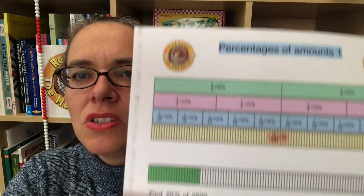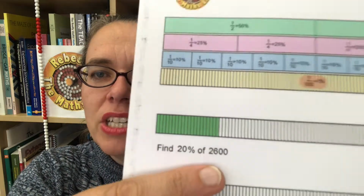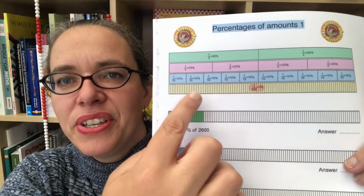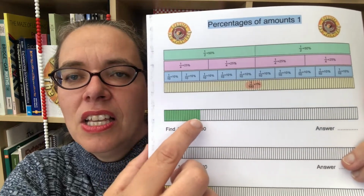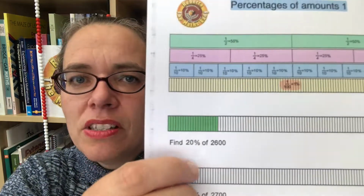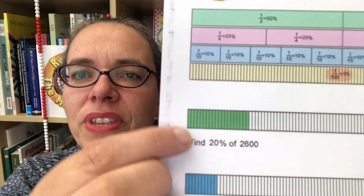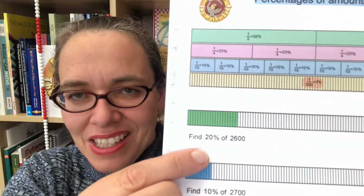So for example, if we're teaching percentages of amounts, the worksheet here, find 20% of 2,600, well, you've got your 20% bar, and above it you can see these different percentage bars that link to fractions. So you can knit together all the ways that children might do this. Some children might say, well, 1% is 26, so one of these tiny little bars is 26, and we need 20 of those, and that's fine.